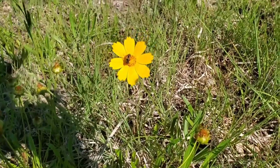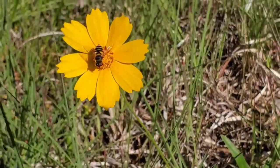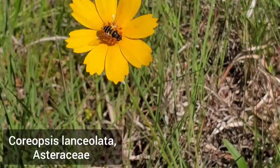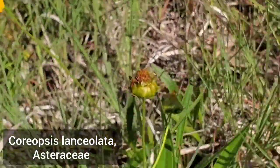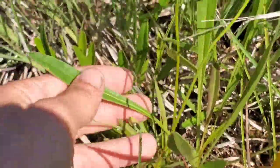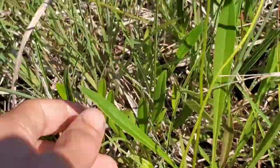Oh, God, there's a nice big hoverfly on there. Look at that, getting some native pollinator action. Oh, yeah. What this guy is on right now is Coreopsis lanceolata. That's the lance-leaf tickseed. Obviously very identifiable by these nice lanceolate leaves that you can see right here.